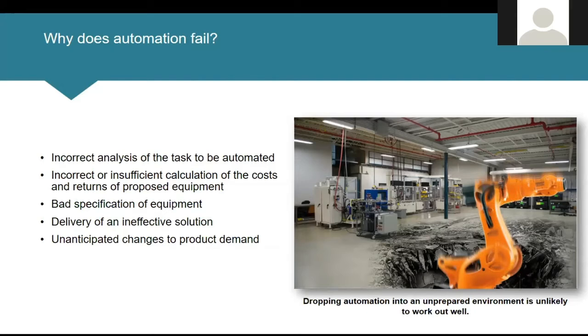Bad specification of equipment, just a little one on that. Of course you have to understand what you're trying to achieve, but then you have to be able to communicate that as well. Two sides to this. There's the fact that you've effectively communicated what it is that you're trying to achieve in order to be able to form a contract with the person that's going to supply it to you. But the other side to it as well is making absolutely sure that A, your specification is a good one, B, your specification is completely understood. There is no such thing as a perfect specification. That's important. And then, of course, these things can result in the delivery of an ineffective solution.